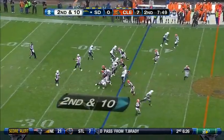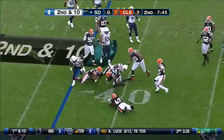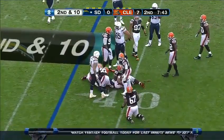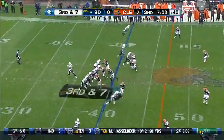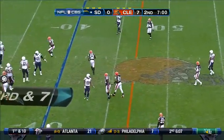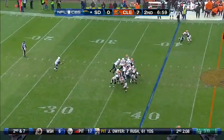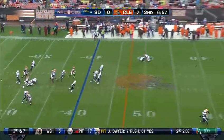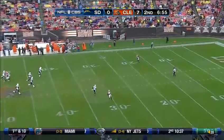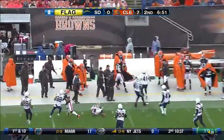Randy McMichael in motion. This is 2nd and 10. Matthews. Chargers needing to get to the 47. This is 3rd and 7. Rivers hit as he throws. It's incomplete. It's blocked. And despite that, takes an awfully good bounce for the Chargers.